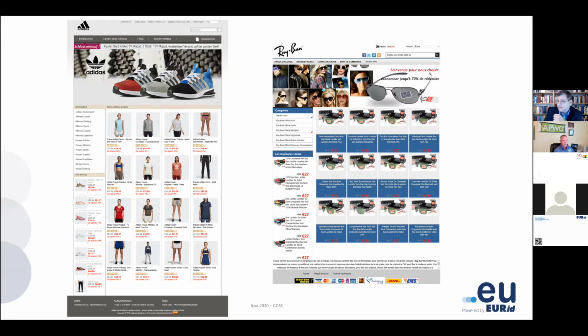Here you have another example. It's more or less the same structure, but different kinds of shops and brands.